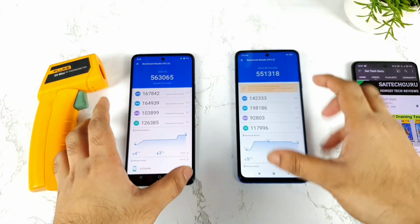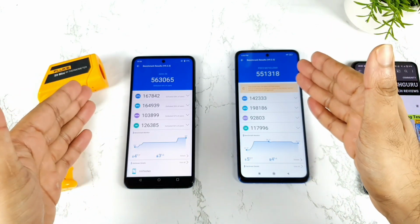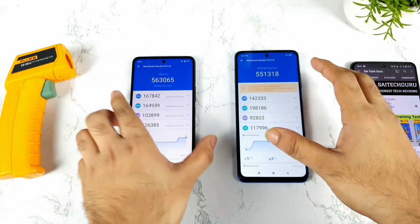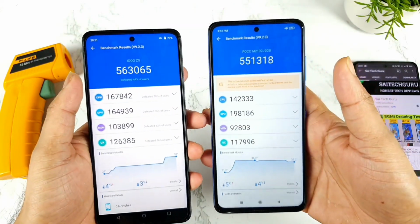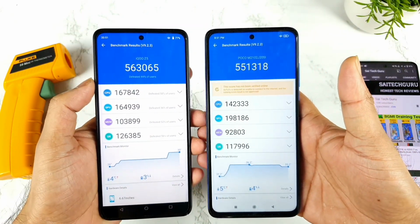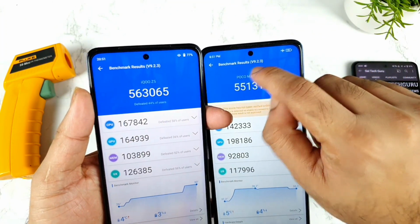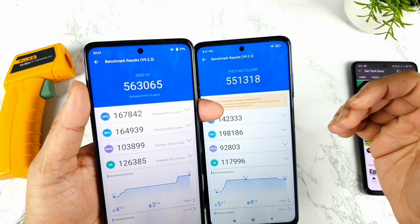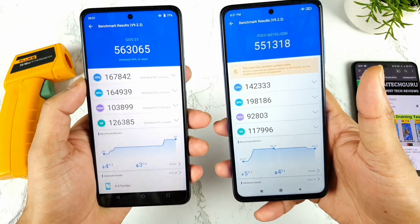So finally, we got the benchmark test results friends, comparing the iQOO Z5 versus POCO X3 Pro device. As you can see clearly, the iQOO Z5 has got higher scores than the POCO X3 Pro. Wow, that's really high scores. Comparing both phones, I'm using the latest version 9.2.3, which I just downloaded. It's quite shocking to see this level of difference between both phones.